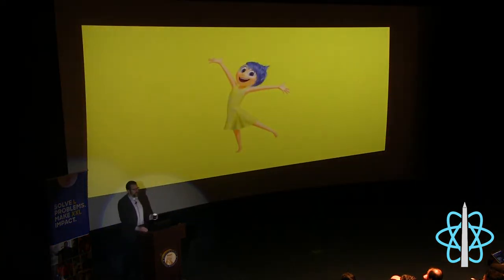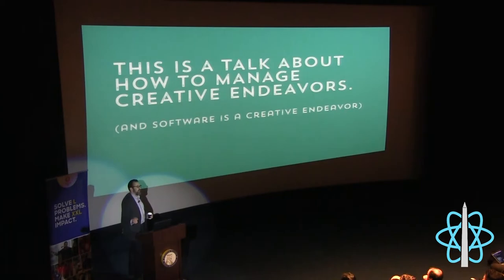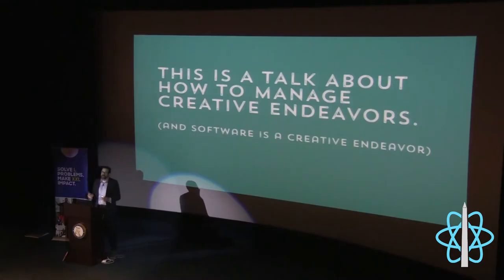So anyways, I love 3D. I love Pixar. I love storytelling. But I have one thing to tell you up front here. I lied. This is not a talk about software. It's a talk about how to manage creative endeavors. And I consider software a creative endeavor.